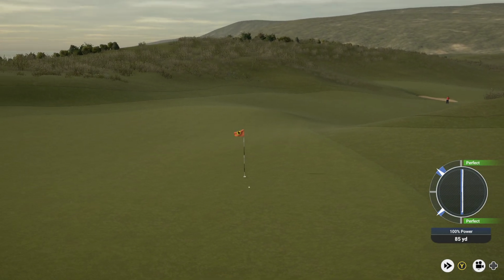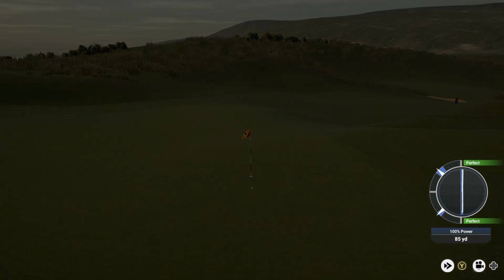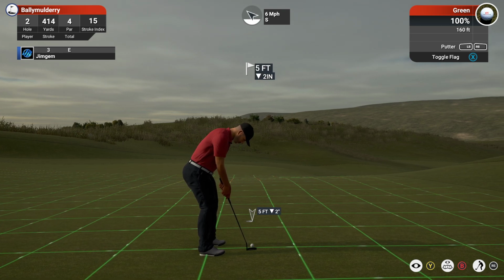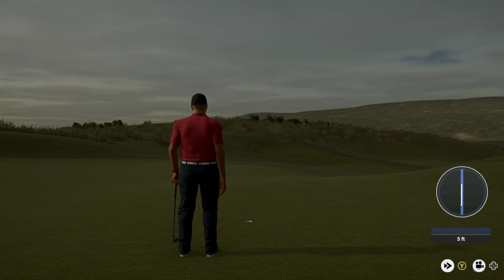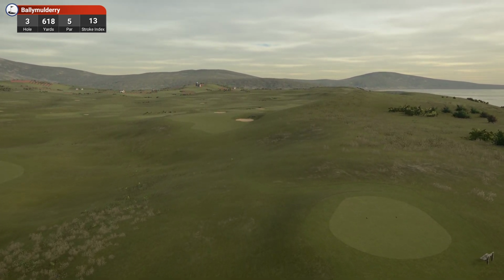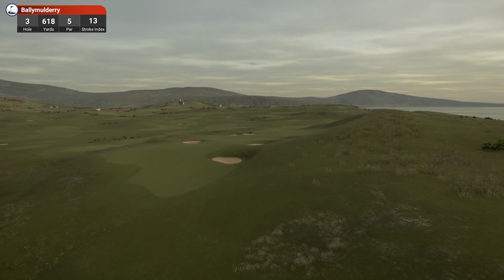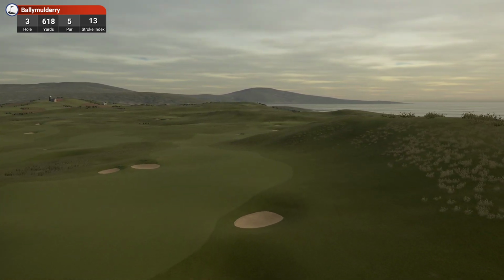But the one thing I wasn't too keen on, and I'm thinking you're probably going to be able to turn that off, you had a blue aiming line, a blue aiming marker that you get when you have a look in the designer. Going back again to 2014, the original closed beta for TGC, we actually had that aiming line. And quite a lot of us in the closed beta asked Anthony to take it out because it was too easy. If you were putting fade and draw on a ball, you could actually bend it right around the tree because you could see the aiming line go right around the trees. So we asked them to take that out. Now they've actually put it back in again.